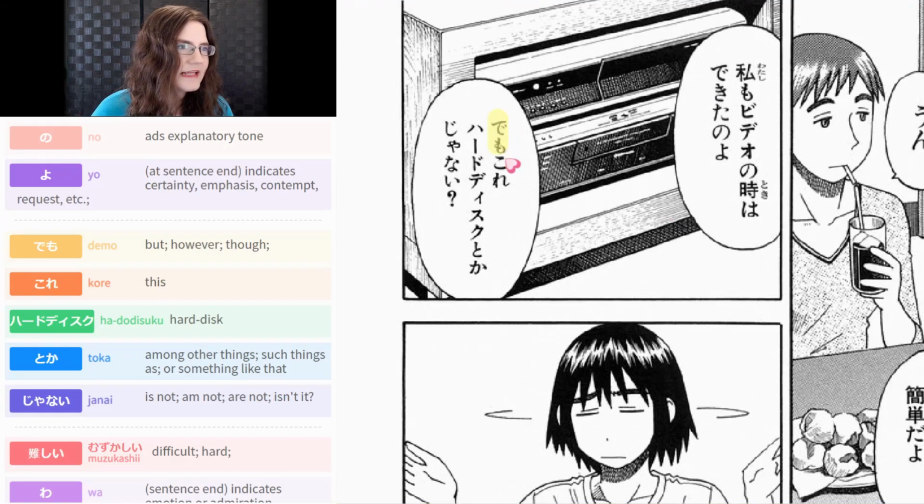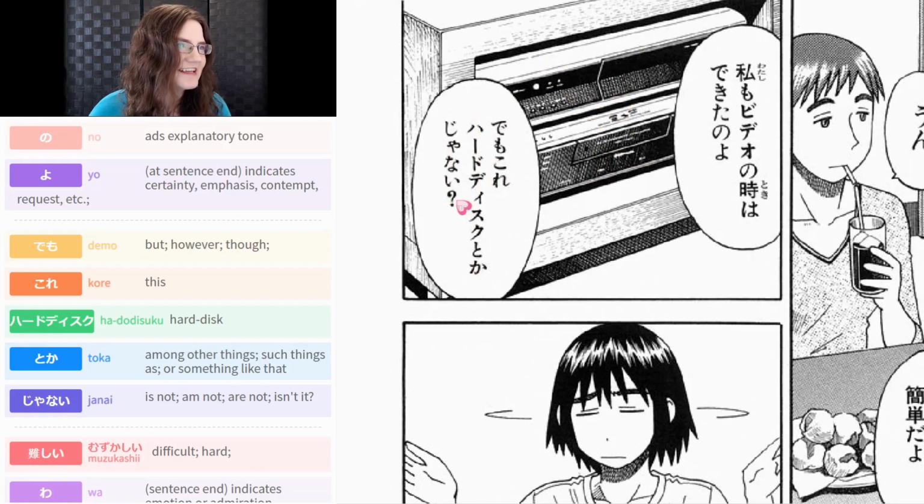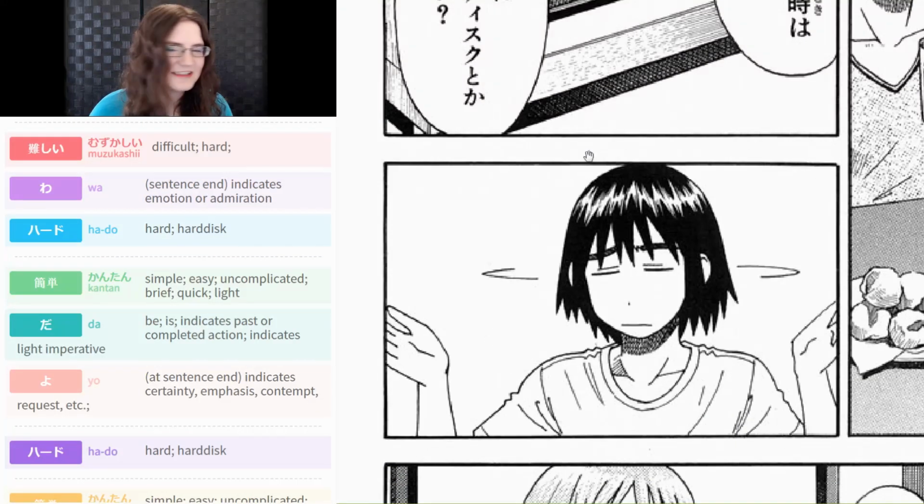Next we have, demo kore hard disk toka janai. Oh no. Demo, but kore, this thing, hard disk, English loan word, and toka is like something or rather, it's like some kind of hard disk thing is in here, and janai is saying is not. This is kind of a double negative, so it's like, isn't it? Isn't this some kind of hard disk in here? That's so crazy. Oh no, I can't deal with hard disks. And then she's all like, oh, no clue how to do with that. Oh no.